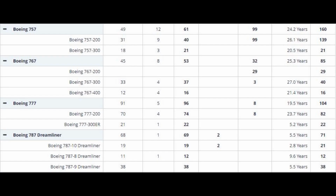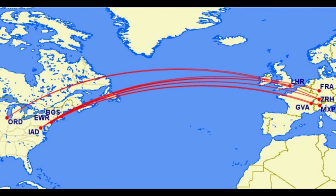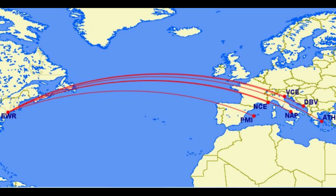United currently has 218 wide-body aircraft, including 37 of the Boeing 767-300ERs with an average age of almost 27 years. 24 of these aircraft are in a premium-heavy configuration with 167 seats in total, including 46 seats in Polaris business class, that fly more to premium destinations like London Heathrow, Switzerland, and also Frankfurt, while the remaining 13 are in a more dense configuration with 199 seats that fly mostly on some of the less busy transatlantic flights and to South America, although in the summer season they tend to fly to seasonal destinations in Europe as well.